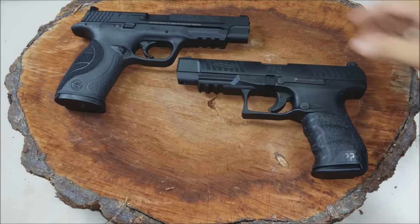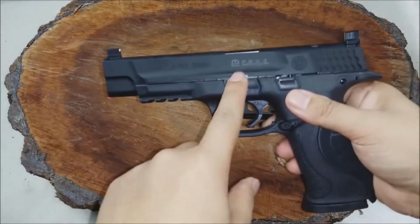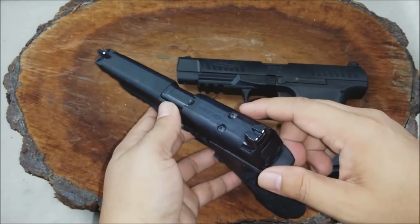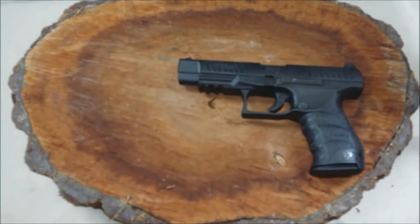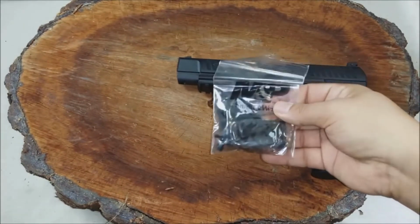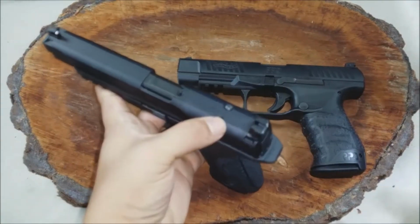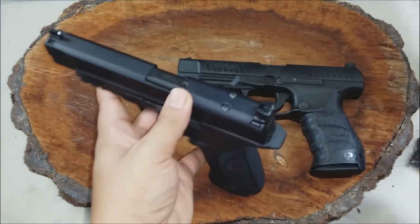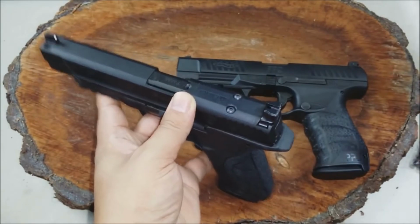So let's start with the CORE. CORE, guys, like I mentioned before, stands for Competition Optic Ready Equipment, and the reason is the top of the slide is already drilled and tapped for a red dot, whether it's a reflex or micro red dot, whatever. It comes with a bag here, this guy here, and it's supposed to fit a large majority of the red dots out there. So you'll remove the Allen bolts here, put the plate on top, and then put the red dot right on top of it, and then basically you have a pistol that's ready to go for competition.